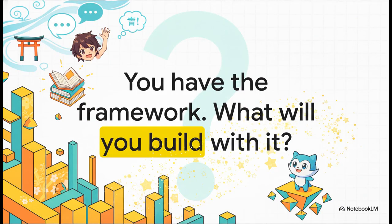So think about it. In just a few minutes, you've learned the whole framework for a polite conversation in Japanese, the beginning, the middle, and the end. You literally have the tools.